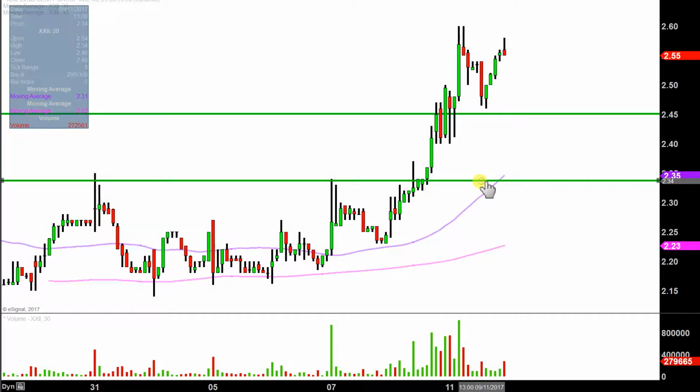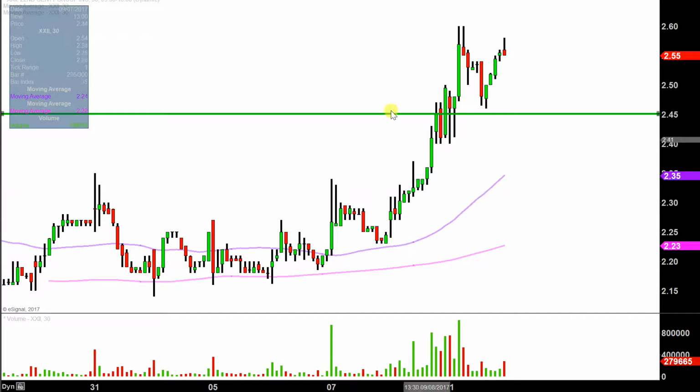And again, that purple line is crossing above the green line. From a presentation standpoint, I don't want to have lines all over the place and risk causing clutter and confusion, so just trying to keep this as clean as possible. So again, preferably, if the price can hold above $2.45, that would be awesome. But from the big picture perspective, as long as the price stays above the purple line, the bulls are in total control of the current price movement.